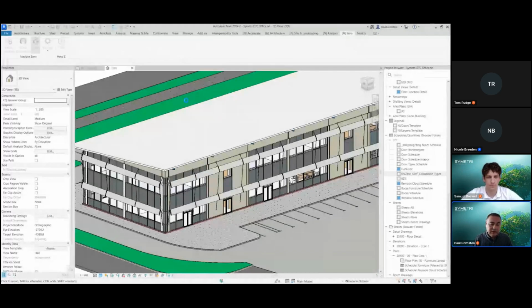So in the background now, it's actually extracting the data out, and it's going to open up a web page and get us to log into one-click LCA. And to be honest, at that point, I'm going to hand you back over to Samuel, who's a bit more au fait with the one-click LCA process.